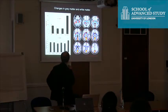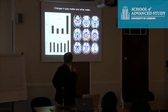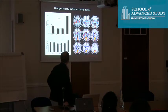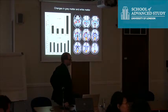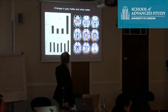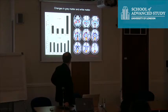Let's start with anatomy. What kind of changes do we see in the congenital blind brain? This slide shows you one of the first anatomy studies we've done on the blind brain. It's a voxel-based morphometry study. We take structural images of congenitally blind subjects and compare them to images of normal sighted subjects.